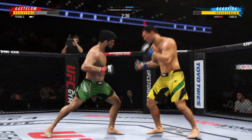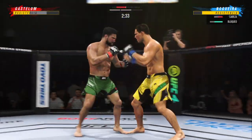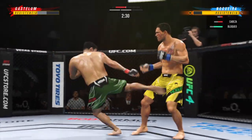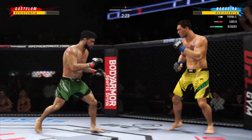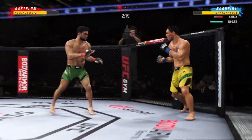So a much different approach from him here in round two. Took him a while to find the range, get in his striking rhythm. He has found it here, and as a result, has really picked up the pace in round two.